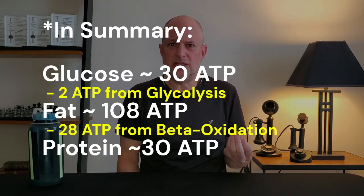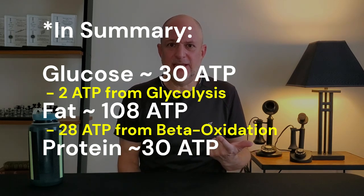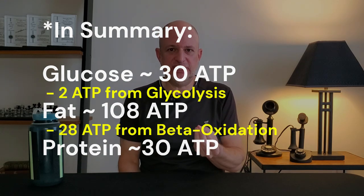I think for every glucose molecule, you get like 2 ATP molecules, but for every fat molecule, you get like 28 ATP molecules. So fat is really the most efficient source of energy.